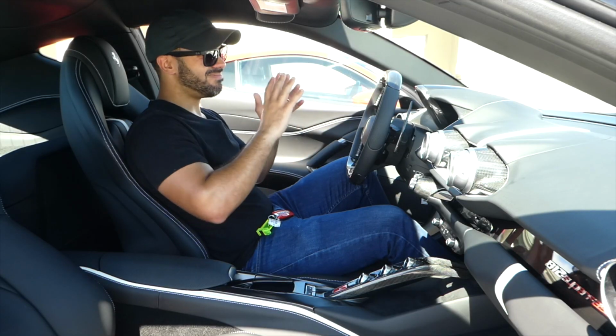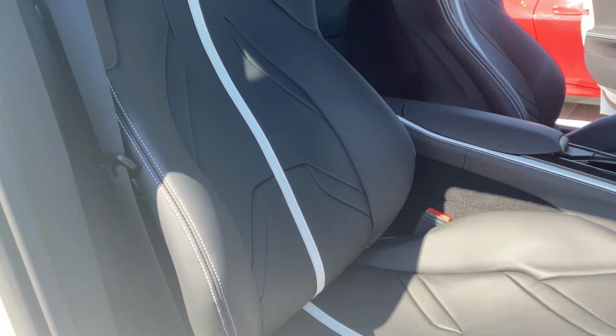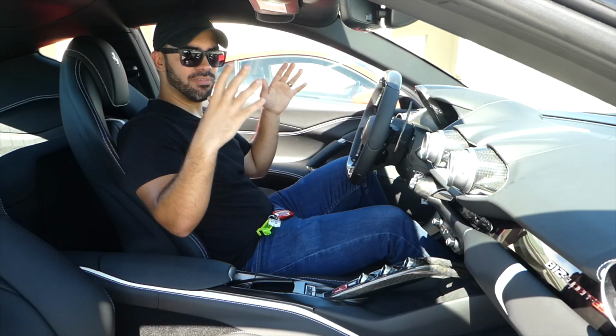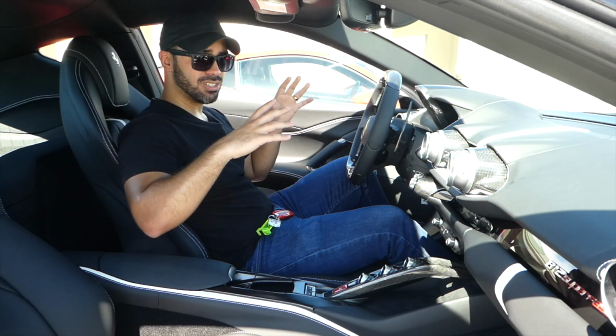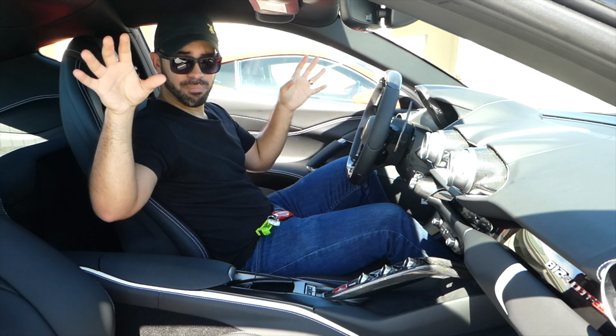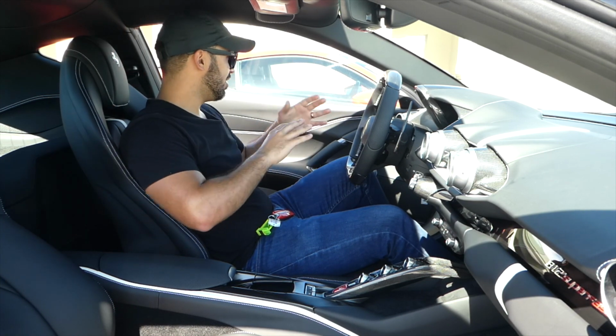Next thing, I absolutely love these seats, black with this white stripe in the middle, leather of course, and it just ties in everything very nicely together. Whoever spec'd this car, or Ferrari just ordered it like this, I think they did a great job. Being black and white, I love the different color scheme, and it just follows it everywhere.